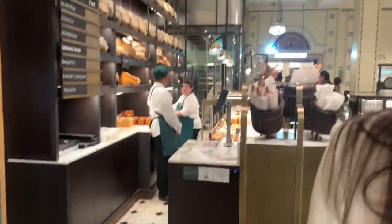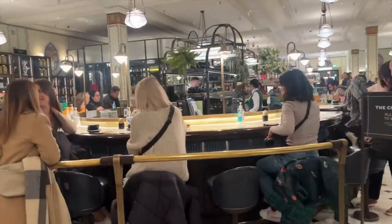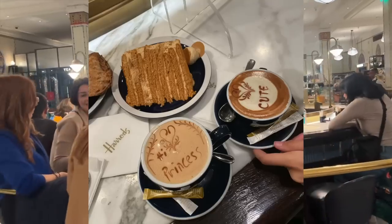It gets me excited. And this is one of our favorite spots to have coffee. There's a guy who works there called George, and he writes things like princess on top of the coffee. It's very cute.